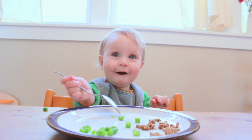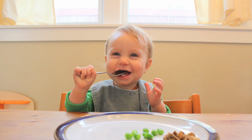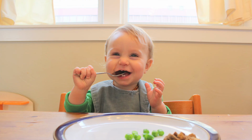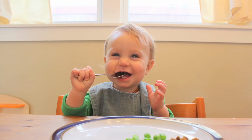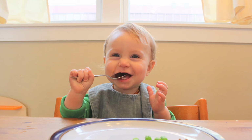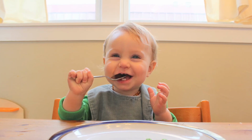They probably will want to have their own individual plates, individual forks and spoons, even if they're not using them efficiently yet. It's a great thing to let them know that, yes, I'm providing you with these little tiny utensils because I have faith that you will learn how to use them eventually, and they'll want to experiment trying to copy you as you eat your food.